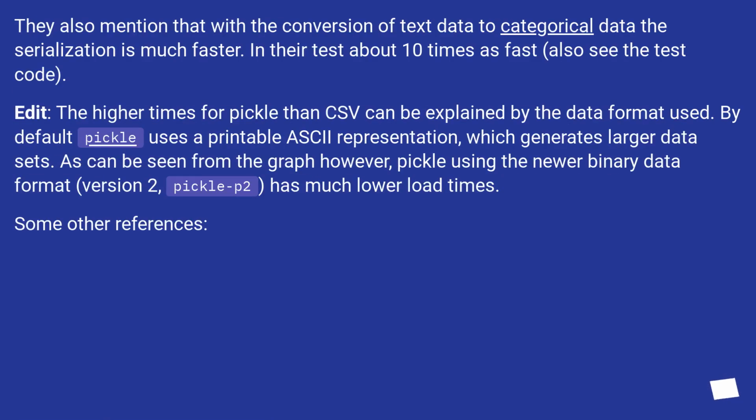They also mention that with the conversion of text data to categorical data, the serialization is much faster. In their test, about 10 times as fast. Also see the test code. Edit: the higher times for pickle than CSV can be explained by the data format used. By default, pickle uses a printable ASCII representation, which generates larger data sets. As can be seen from the graph, however, pickle using the newer binary data format, version 2, pickle P2, has much lower load times. Some other references.